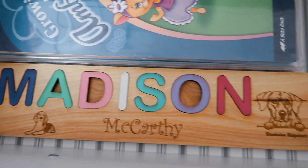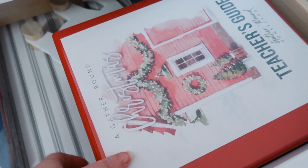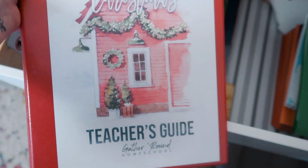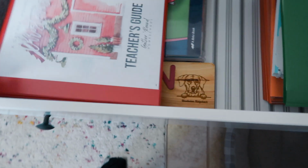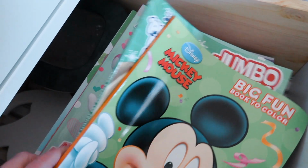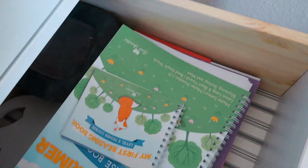Down in the next drawer, this is where we keep all of our extra curriculum. So I have the Christmas unit we recently did. I have another preschool book that I think I'm going to work on next year. And this is also where we keep those large cards that I was telling you about. This is also where I keep all of those, along with some coloring books and extra construction paper, basically anything like that.